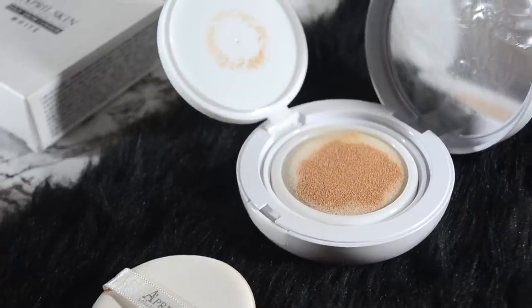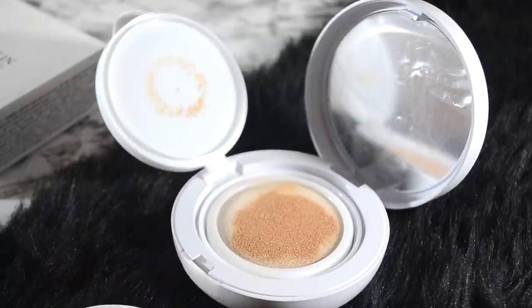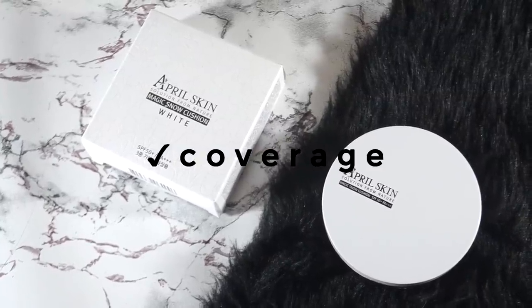It really covers all the redness really well. You can see how dewy I am right now. It looks like I applied highlighter on my entire face. It has really good coverage with just one layer. Initial thoughts on this: I'm very impressed that this product really covers all my imperfections. It has really good coverage, medium to full coverage.